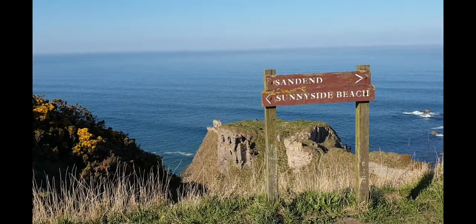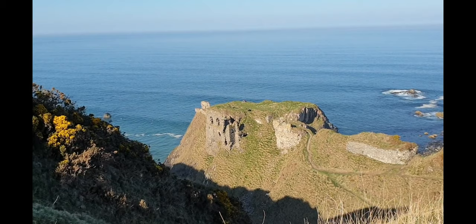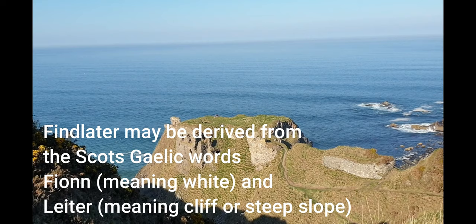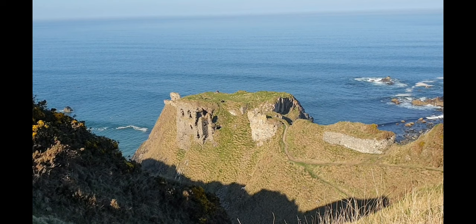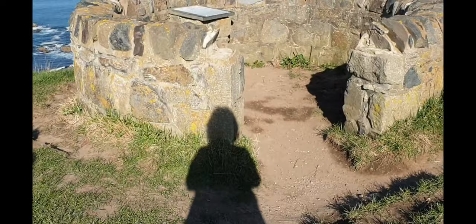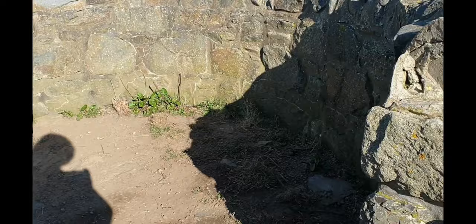The ruins of Findlater Castle stand on a rocky outcrop between Cullen and Sandend on the northeast Scottish coast. The name Findlater may be derived from the Scots Gaelic word fion, meaning white, and lighter, meaning cliff or steep slope. There has been a fortification on this site since as early as the 13th century. The first historical reference to the castle is from 1246. King Alexander III of Scotland is known to have made repairs to the castle in the 1260s in preparation for an invasion by King Haakon IV of Norway.